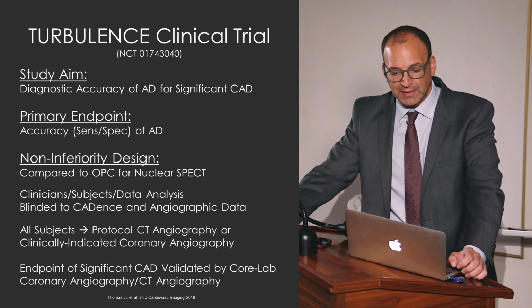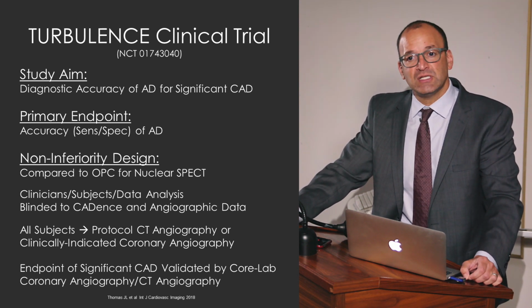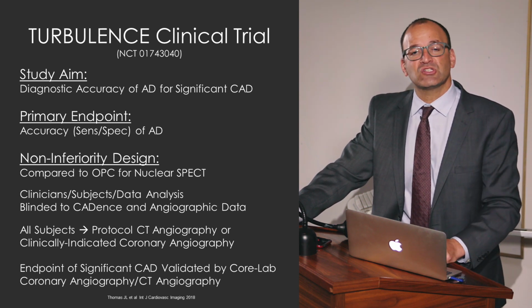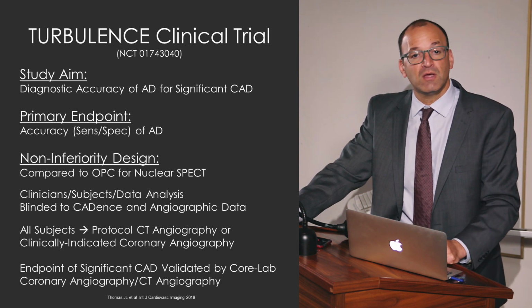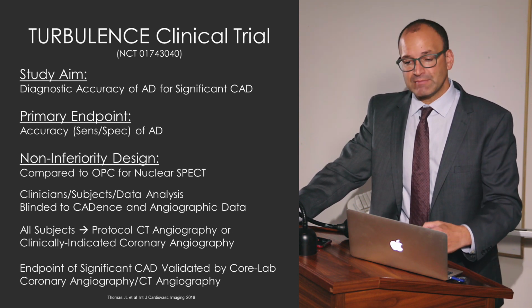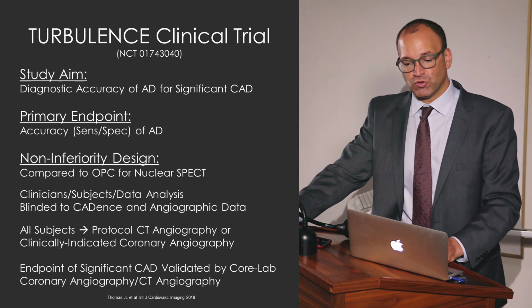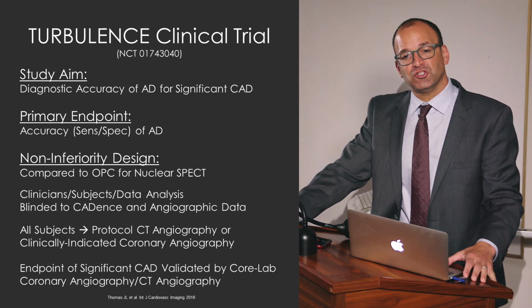And this is the Turbulence trial, and we completed it about 2 years ago. The aim was to assess the diagnostic accuracy of CADence. The primary endpoint was non-inferiority of CADence to the historical performance of nuclear stress testing, considering that nuclear stress testing is considered the gold standard non-invasive test for coronary disease. The study is double-blinded, meaning that the clinicians, patients, data analytics, angiographic core labs were all blinded to the results of CADence, and all endpoints were validated by angiography or cardiac CT, and adjudicated by core labs.